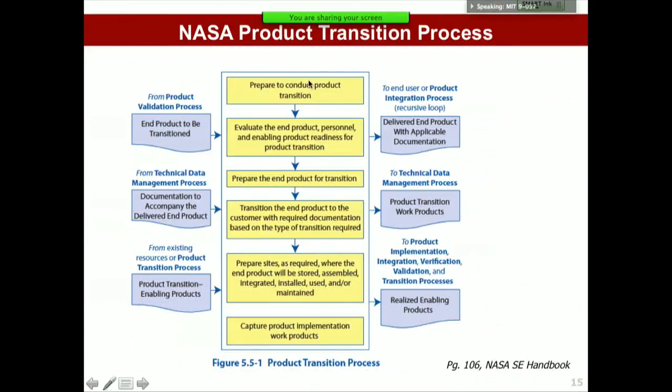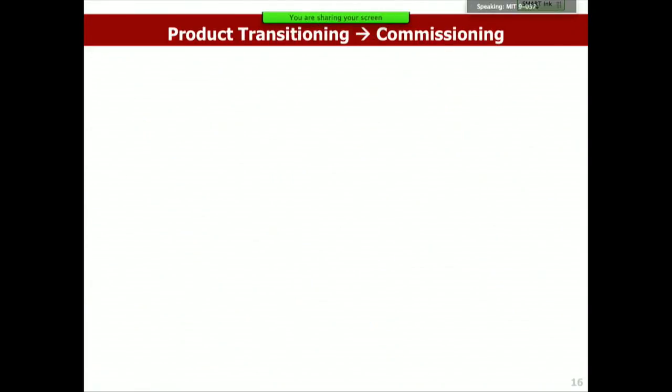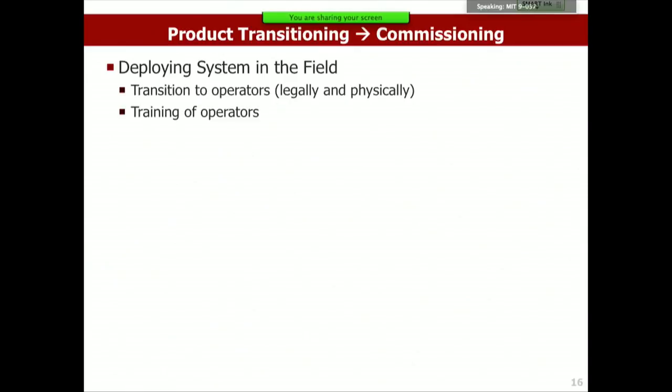And then you go through multiple steps. There may be multiple sites that you have to prepare, multiple locations. At the end of it, you've delivered the end product. It's operational, transition work products, and you're essentially operational. So what it means in practice is deploying the system in the field, transitioning to the operators, physically and legally also. I should point this out.